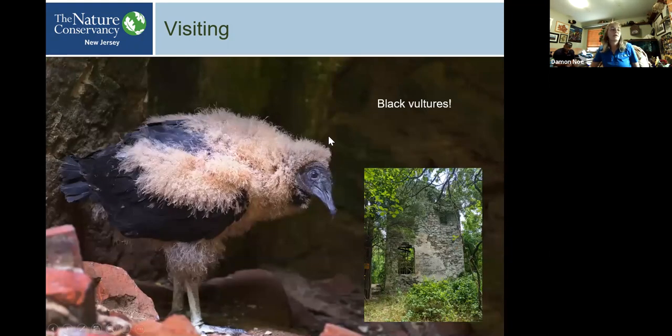We also, in addition to the eagles that nest every year, have a black vulture family that nests every year in the Bluffs as well. And if you're lucky enough, you may see some of their chicks. I know Damon came across three of them this year when he was walking down the Blue Trail. So they're super interesting to look at. Their chicks have a face only a mother could love, in my opinion, but they're pretty cool birds.